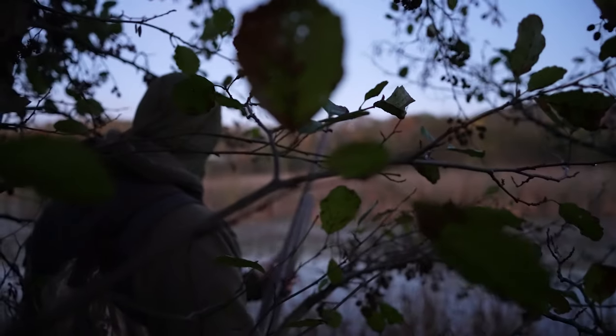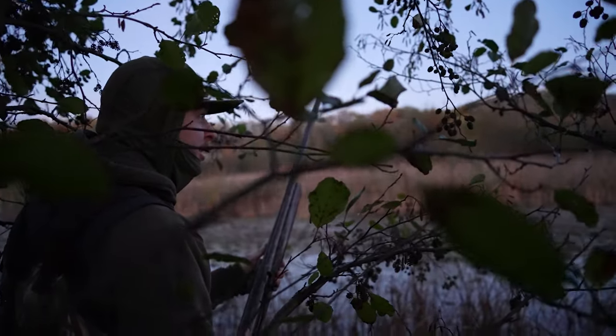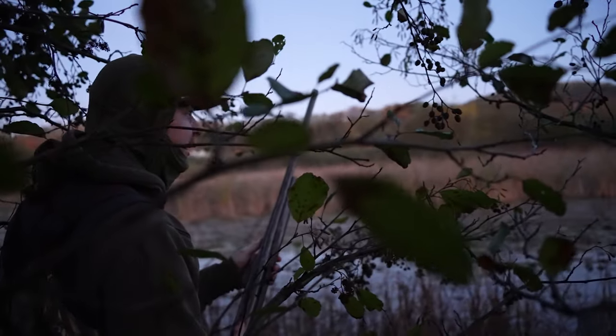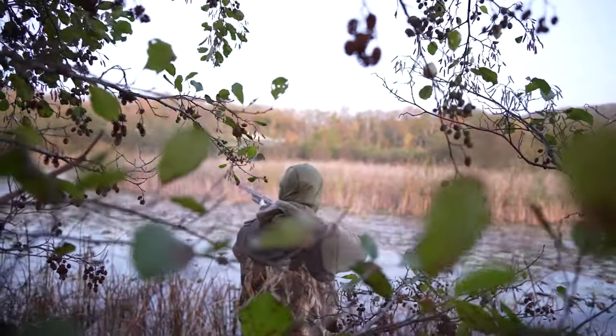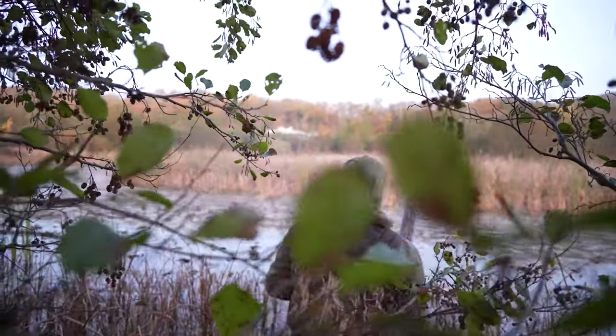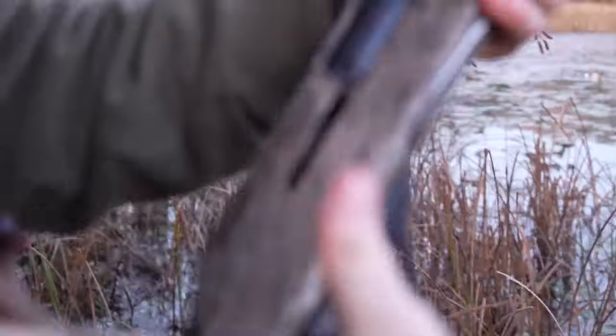Shooting behind us. Just be ready. If teal do that lower, just shoot him. I'm gonna call him as fast as I can, but. I don't know where she came from. Okay, shoot her.